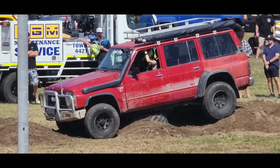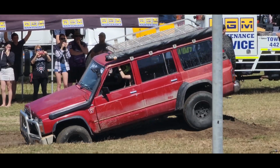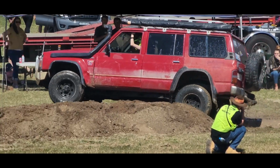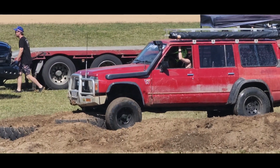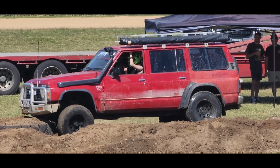But here we go, the big red missile Patrol. I think it's his second good hard go out there. And some of these drivers are getting a bit more wound up the second time, though. Sort of just testing the waters on their first run, but by the end of the week, maybe they'll just jump the whole thing.